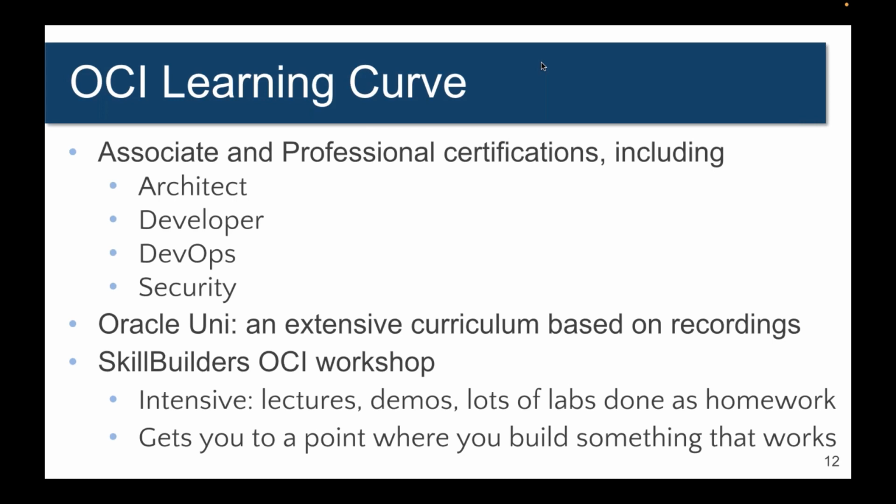So how can you learn to use it? Well, Oracle University has a wide range of courses leading to various certifications. We've put just 4 of the tracks up here. There are about a dozen or more Oracle University tracks now.